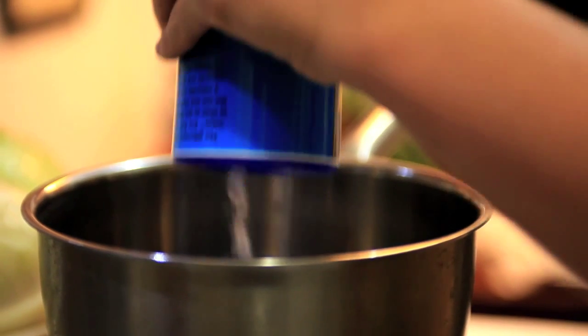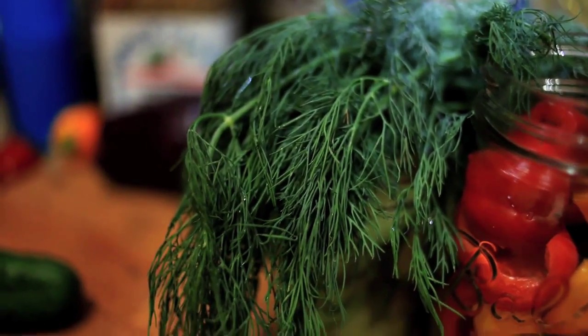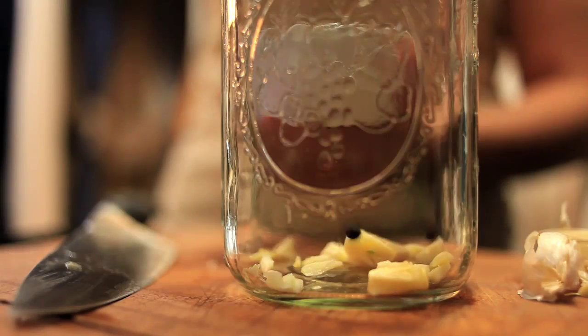So for this recipe, I need about 2 ounces of salt, and then I can add in my quart of water. So now I'm gonna take this jar and I'm gonna pack it with all of my seasonings, which are gonna be dill. I'm gonna crush up some garlic, peppercorns, pickling spice, and I'm gonna put in my cucumbers.